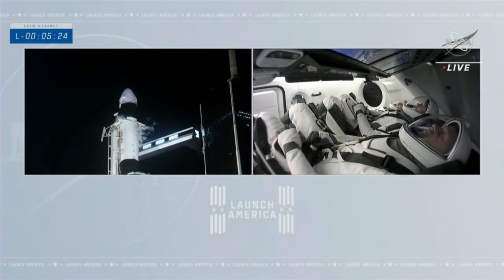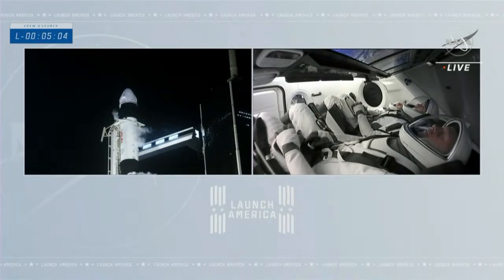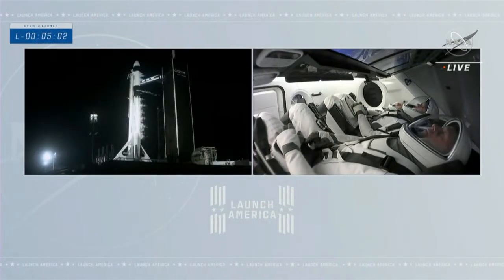will open and the strongback will tilt back just 2 degrees. Then right after liftoff, back to 45 degrees. Again, RP-1 kerosene, both on the first and second stages. Liquid oxygen continues to flow through on the first and second stages. That very densified, very cold liquid oxygen.